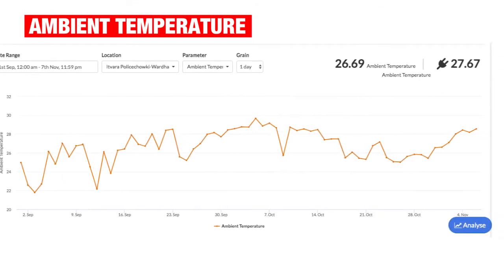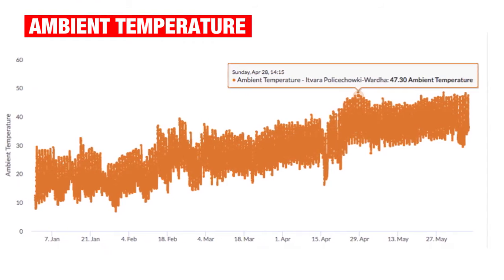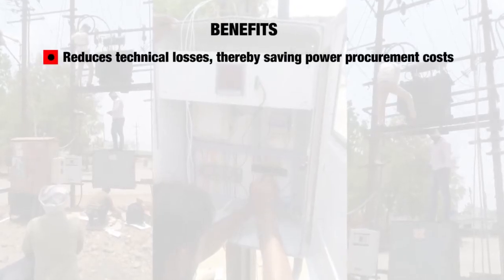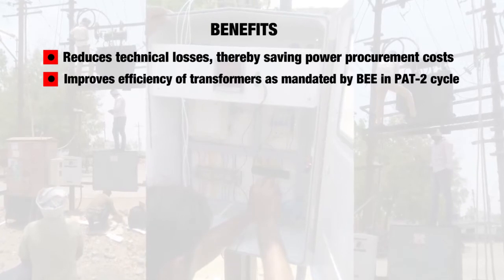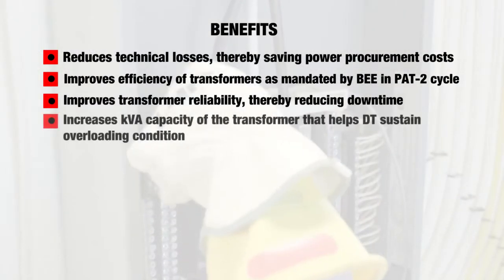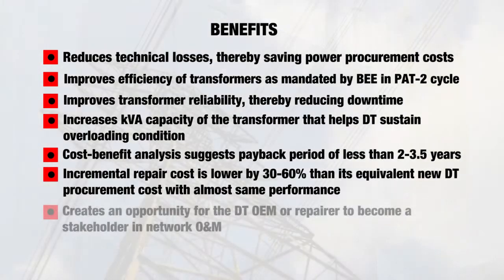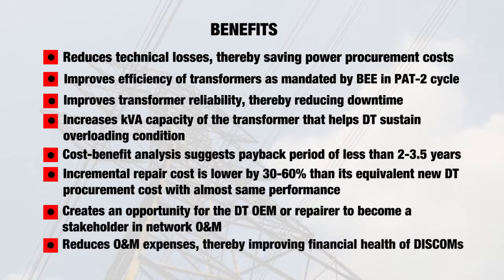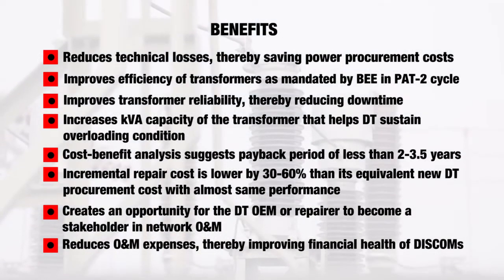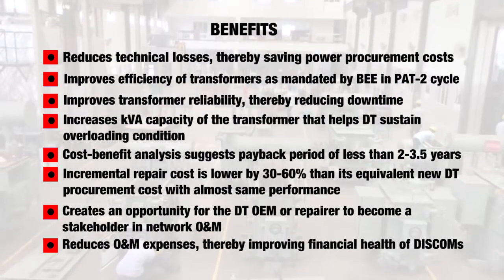Active repair provides an opportunity for sizable technical loss reduction at reduced costs over the replacement with new DT incurring heavy capex. In addition, the reliability improvement assures a lesser downtime. It also creates an opportunity for the DT OEM or repairer to become a stakeholder in the network operations and maintenance. It further reduces O&M expenses, thereby improving the financial health of DISCOMs.